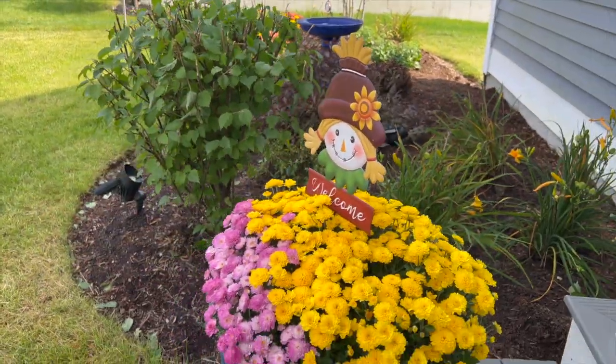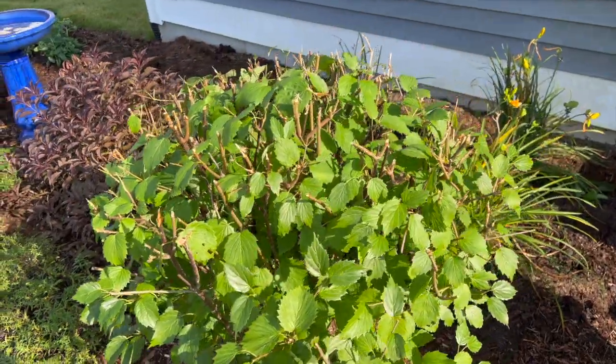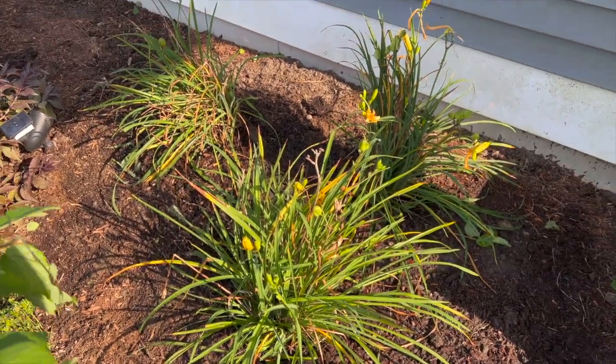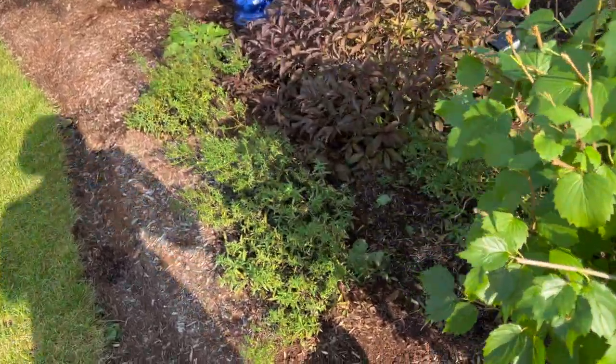And moving on with the tour, I'm going to show you a few changes that I made on the landscape on this flower bed. I trimmed the viburnums because they were getting too big. And also I moved all these lilies and put them all together in this corner.